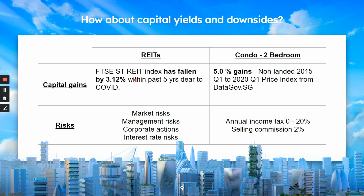and this is largely due to the COVID correction. And for condo, I actually took this data from Data.gov.sg. So basically, non-landed private apartment value, from 2015 Q1 to 2020 Q1, has actually given a 5% gain. However, we know that there is this COVID and it's leading to certain economic recession and market downturns, and property prices tend to lag in comparison to the stock market. So for now, as of 2020 Q1, it is a 5% gain.